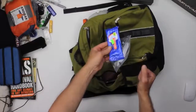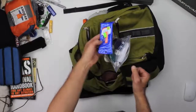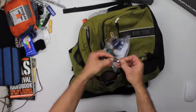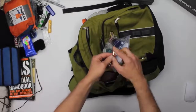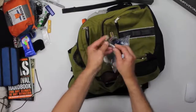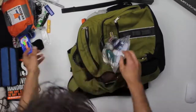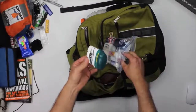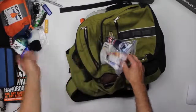Got these antibacterial wipes. Don't need to tell you why that's a good idea, especially in airports. Nail clippers with this little nail file on the end. Again, stuff that you could sharpen up with any stone if you needed to. Deodorant, just because, again, it's not fair to the guy next to you if you don't have some deodorant on.